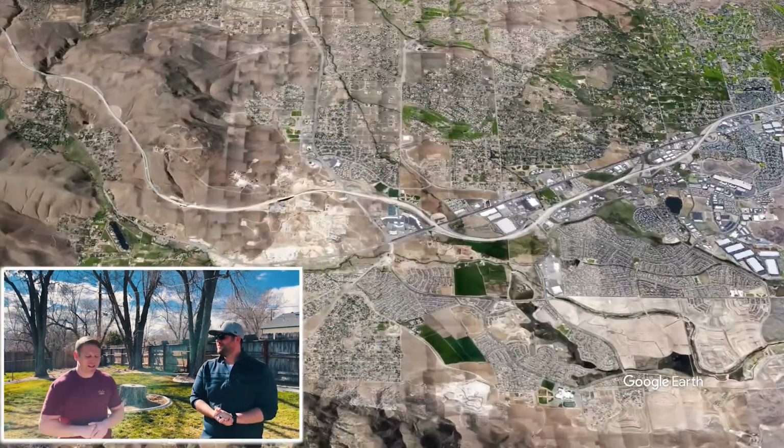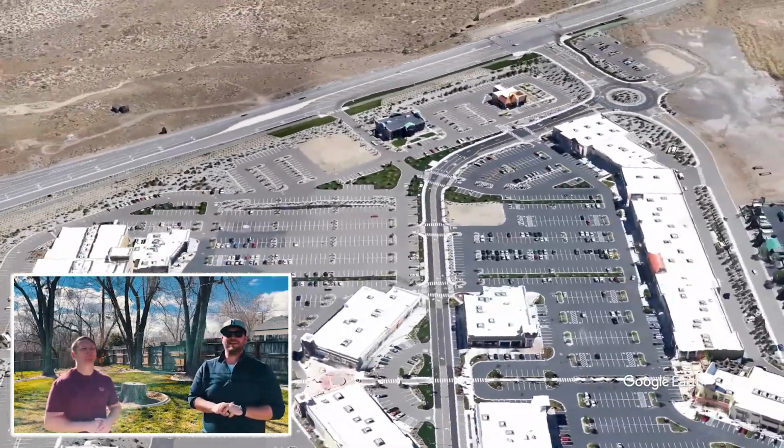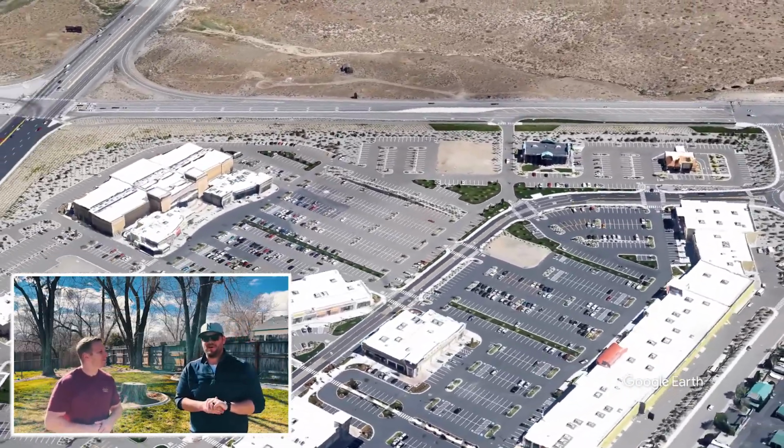And then lastly, kind of the crown jewel of shopping and industry down there. We've touched on that before as well, in different videos. That's going to be not Legends. Once again, now I'm blanking again. The Summit. The Summit Mall. I've totally lost my train of thought here with Mount Rose. I feel like an idiot. No, Summit Mall, right there.